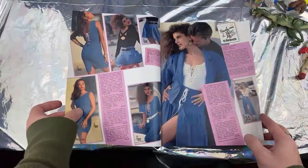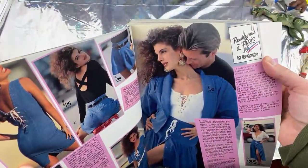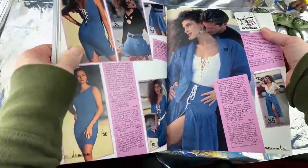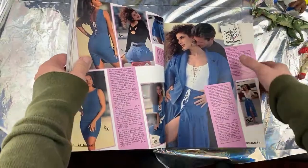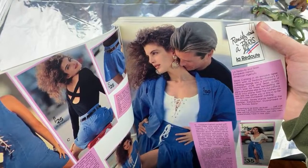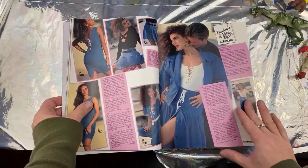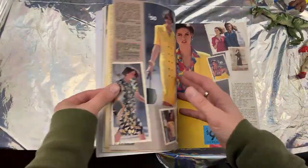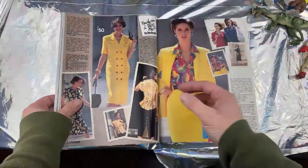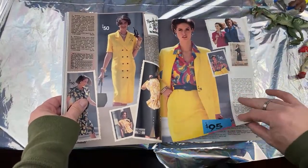Oh, look at this. Look at this, too. Rendezvous in Paris. This dude's looking like, I love you so much, baby. Baby, come here. Baby, I love you. Pop some tags on those swimsuits. I'm popping tags. $20 in my pocket. All right, we got Dick Tracy here. We got the mask, Jim Carrey style.